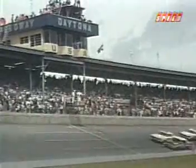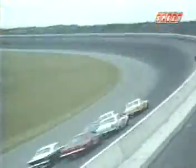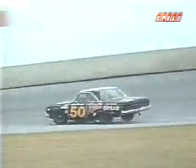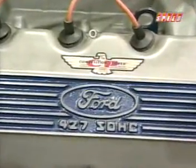While all this sporty car stuff was happening, halfway across the country, another type of racing was going on, and Ford was in it big time. By the mid-60s, Ford was in a horsepower war with Chrysler's number one racing power plant, the 426 Hemi, and they were losing. Ford fired back with a ringer of their own, a single overhead cam version of the 427.